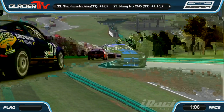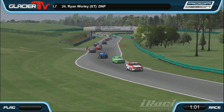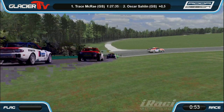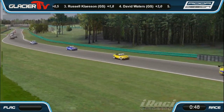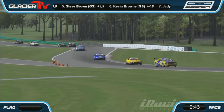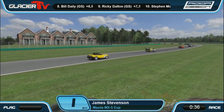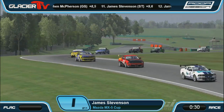Pace car currently going through the first sector. Trace McRae is leading the Ford Mustang field as they come down with the 1 to go. And keep an eye out for a couple of drivers: Russell Clayson, especially in the Ford Mustang division, Jason Beifogel, Jarrett Lawson in the Mazda MX-5, and also Giancarlo Lenzi in that 02 car. Those 3 drivers in the MX-5s really have got a chance of causing a bit of an upset. But the one thing we're not going to want is a caution to end this race.